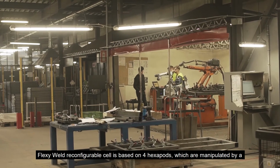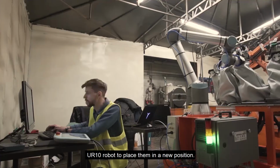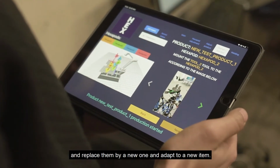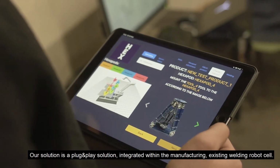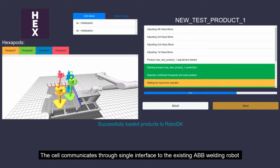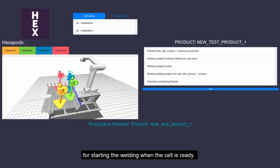FlexiWell reconfigurable cell is based on 4 hexapods, which are manipulated by a UR10 robot to place them in new positions. Furthermore, the UR10 can remove the tool on the top of the hexapod and replace it with a new one, adapted to another item. Our solution is a plug-and-play solution integrated within the manufacturer's existing welding robot cell. The cell communicates through a single interface to the existing ABB welding robot for starting the welding when the cell is ready.